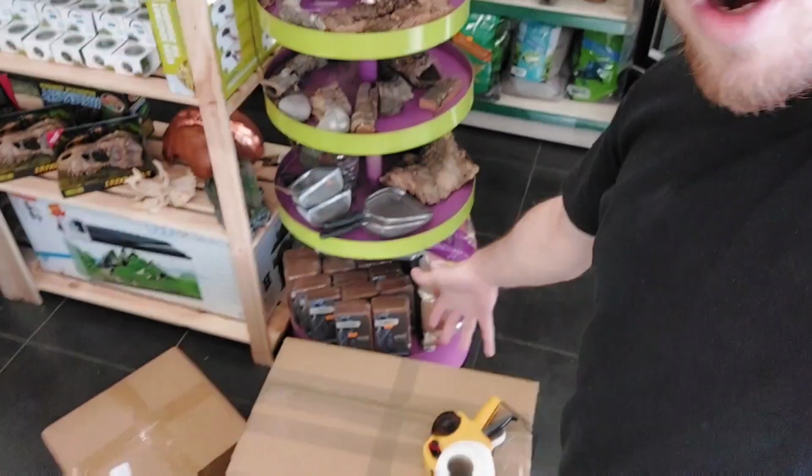Still got to find a space for that one, but I'm hoping the customer's going to come and collect it. We've still got to open these boxes. So, next job, open the boxes, see what Alex has ordered, and if I've got space to put it in the shop.